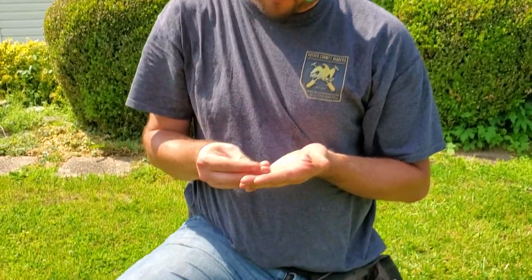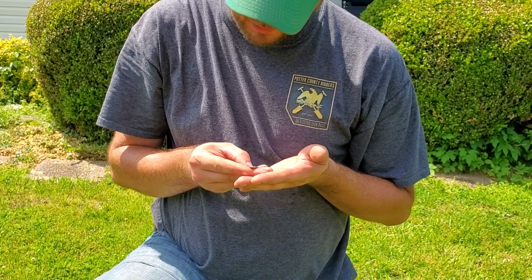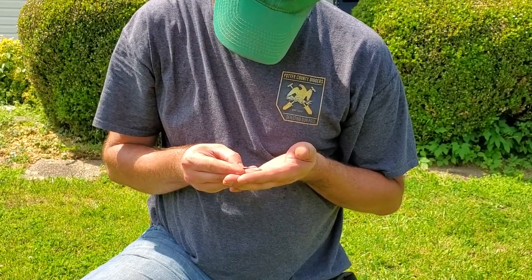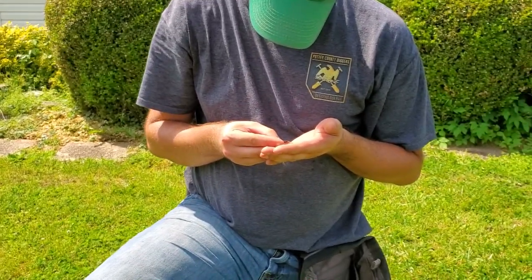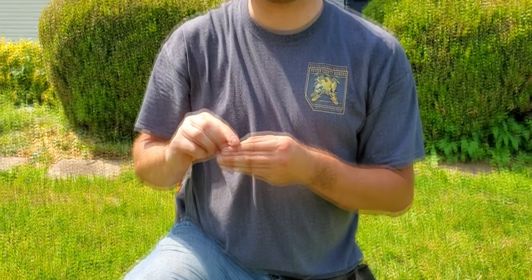Yep, first time I've never found it. What is it? A 1919? It says 50 centimes, so a 50 cent piece from France, I suppose. Wow. Well, that's silver. Yep, Republique Francaise. A French coin. All right, let me get a picture of that. Hold it up.